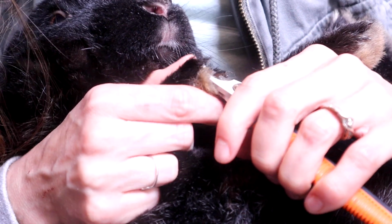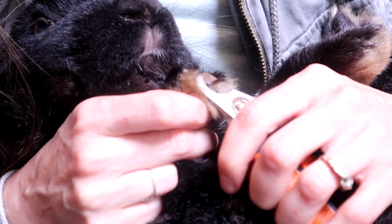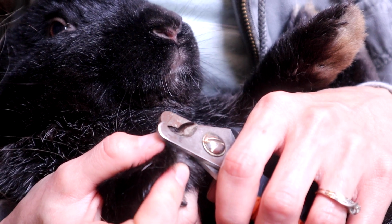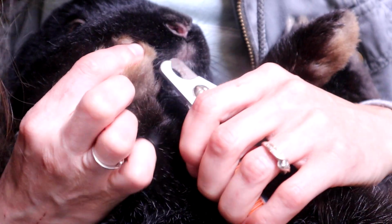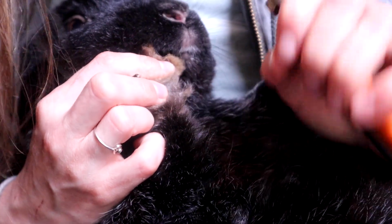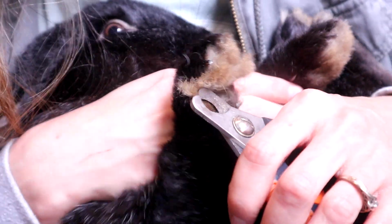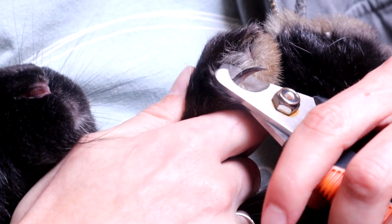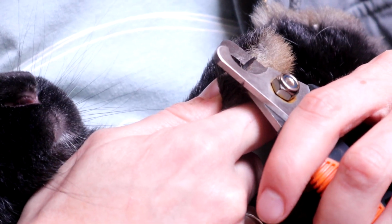If your rabbit doesn't react, it means that you did a good job. So push down, pull up, and trim. Good. There we go. Don't forget that little tiny one right there too. It's kind of harder to do, but it's necessary. I'm gonna push down, see where that quick is, and clip.